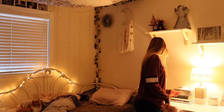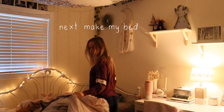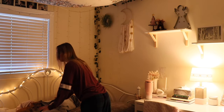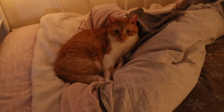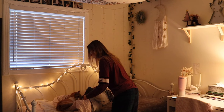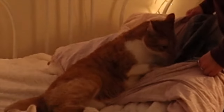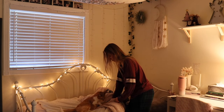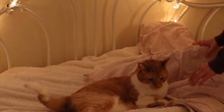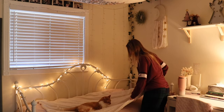I don't think you can see him, but Simmy's in here now. Simmy. Don't want to wake him. Look at the kitty. He's always in the way of bed making. Sorry, Mimi. Oh, I'm so sorry. He's hanging on for dear life. Let it go. Okay, I guess this is staying like this.